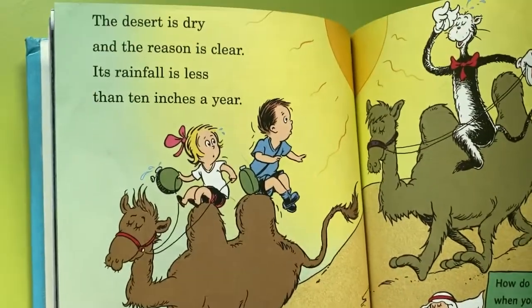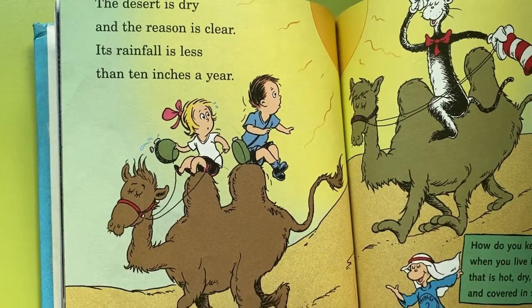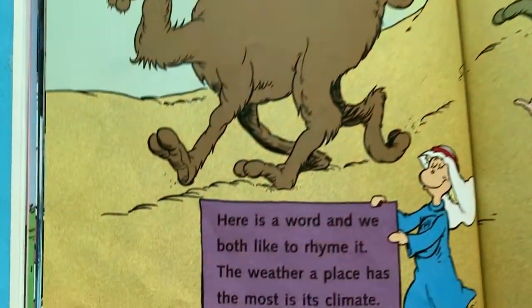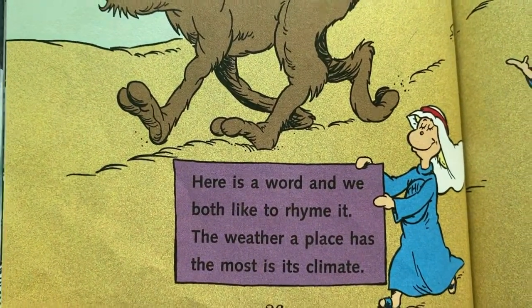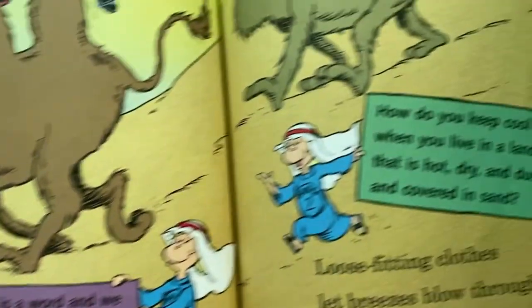The desert is dry, and the reason is clear. Its rainfall is less than 10 inches a year. Here is a word, and we both like to rhyme it. The weather a place has the most is its climate.